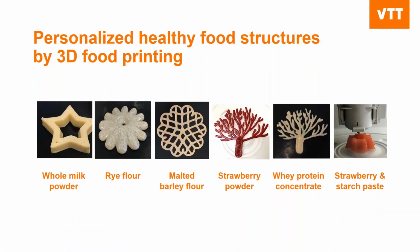At VTT, we have developed various high protein and high fiber food structures by using 3D printing technology. And here on the slide, you are seeing various examples of those with quite diverse ingredients that we have used. 3D printing is at the moment an emerging technology and can open up new opportunities from personalized nutrition for special groups, for example, elderly or children or pregnant women, to production of plant-based steak at the comfort of your own kitchen.